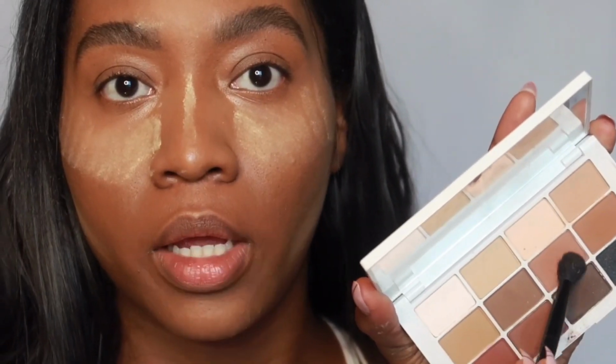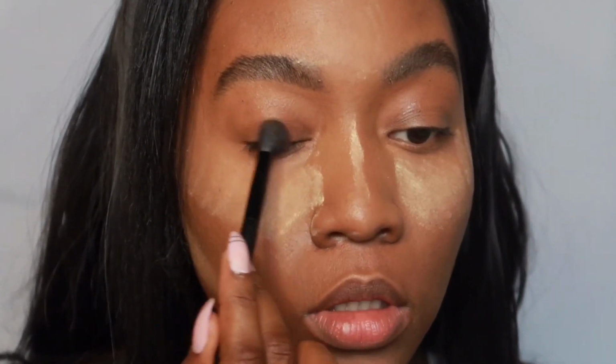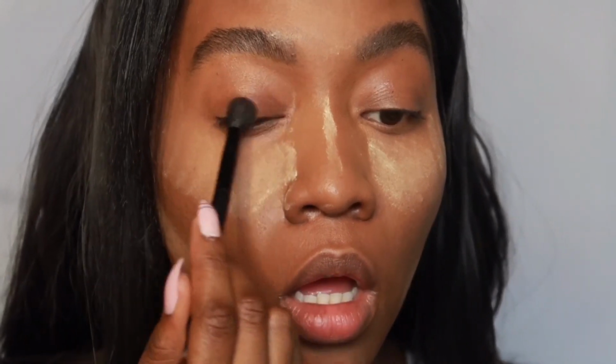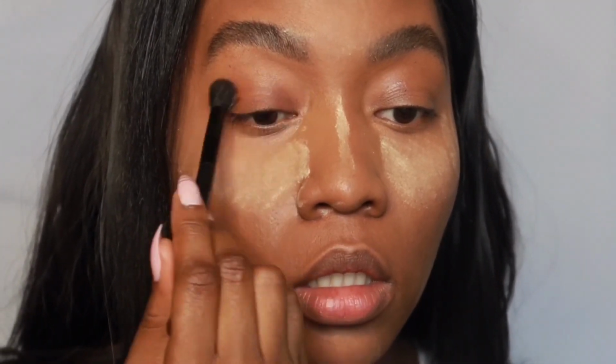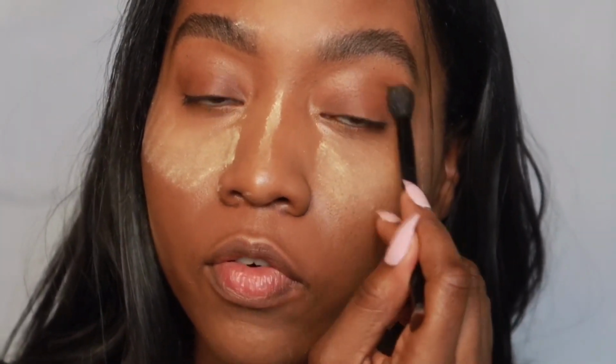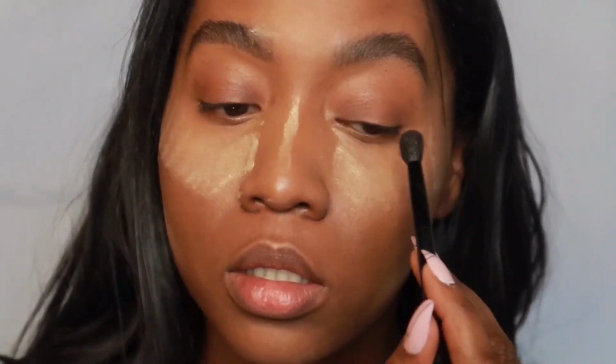This is the matte palette. And I'm really gonna focus on using one color and how we're gonna build up that color on the eyes. So matte 7 right here. And I'm just gonna start to do a light wash of it on my lid. I kind of want to make this like a monochromatic kind of look to really focus on the face gloss.